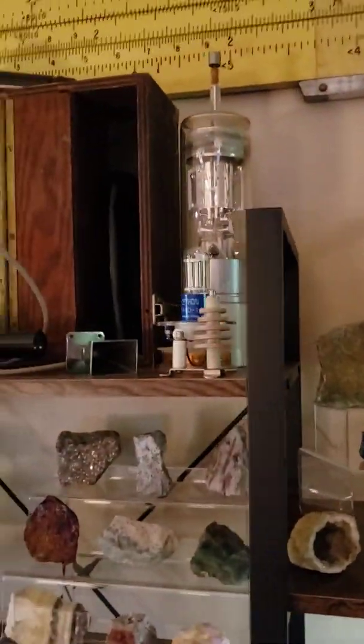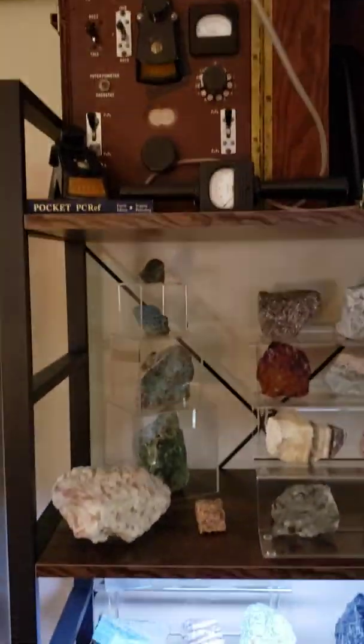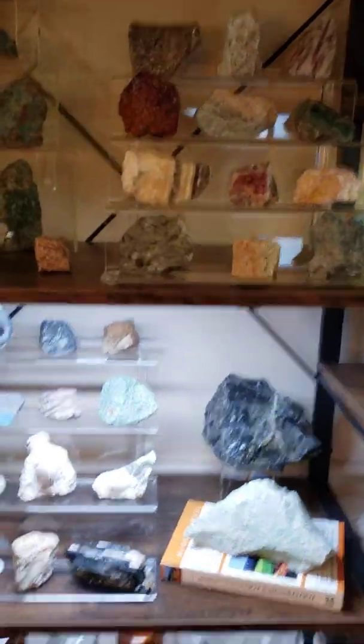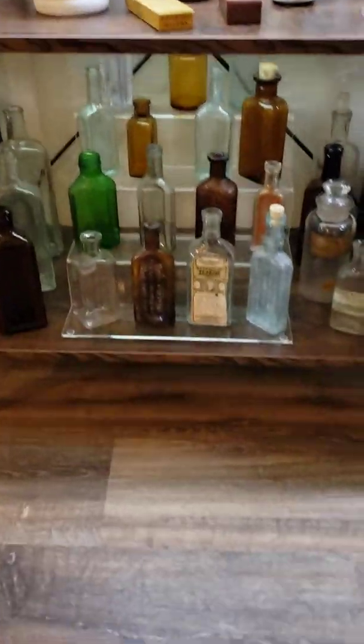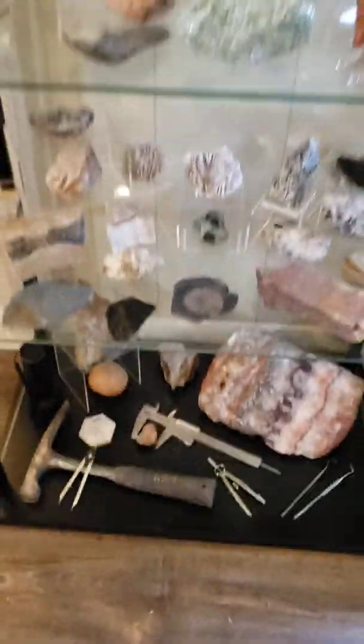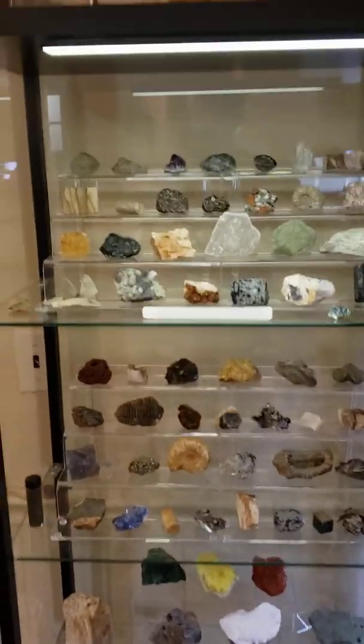More rocks and minerals up there. Some items from my career past. More rocks. Some chemistry stuff I also like, very fond of. More bottles. A lot more rocks. Rock tools. Rocks, rocks. More rocks.